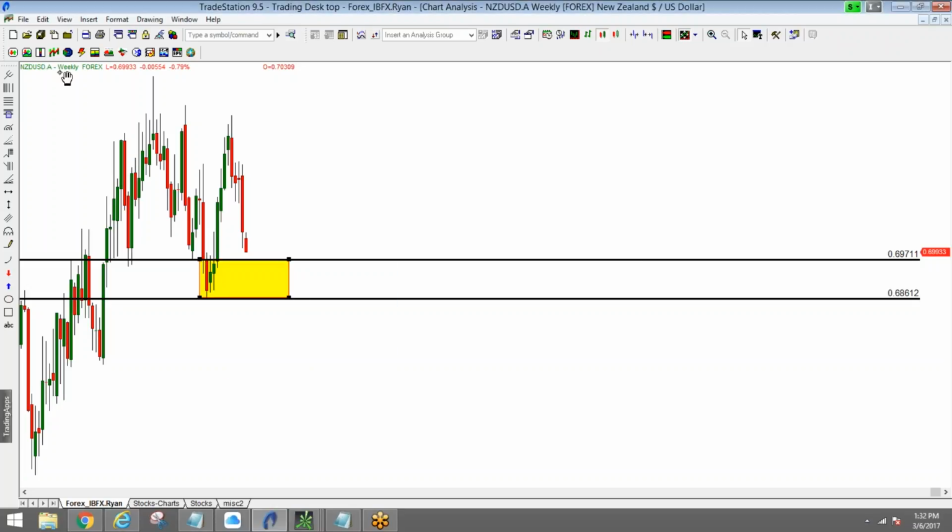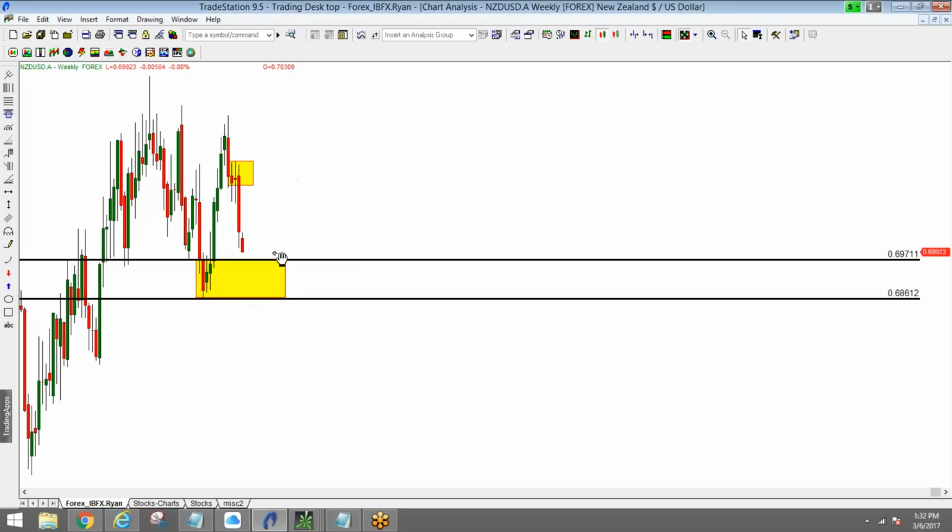So this is a weekly chart. This is a really good move away. I like this setup a lot. It's a little bit outside of my risk profile, so I don't recommend a trade in there on a full lot, and even a quarter. Let's see, that's about $1,000 on a full lot. Even on a quarter lot, it's still 250. That's a lot of cheddar right there.